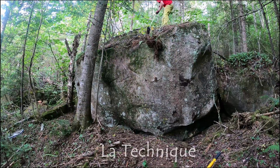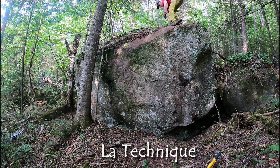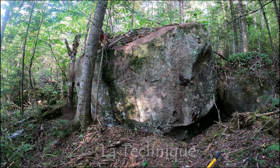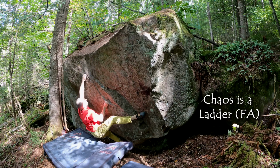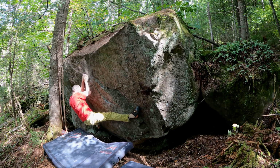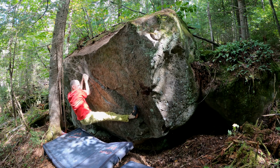And the last of the La Rustique satellite boulders was one I ended up calling La Technique, and it's on the trail before you get to La Rustique. It has some fun problems on it. It's quite short, but a whole series of 2-move problems that are kind of fun to try.